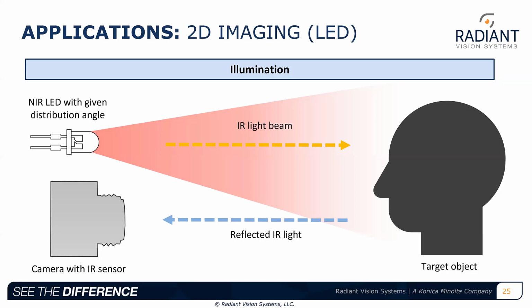Here, we're looking for a light source to illuminate the cabin for 2D imaging by an IR sensing camera. Because they cast a wide distribution of light, NIR LEDs provide the illumination necessary for IR cameras to physically see the scene inside the vehicle. These cameras capture 2D images of a scene much like a visible camera would, only, as we recall from earlier in the presentation, using NIR light doesn't distract the driver and can be used in a range of lighting conditions. 2D illumination is the application we see in a vast majority of DMS and OMS vehicles.